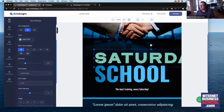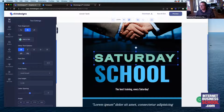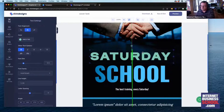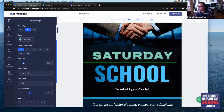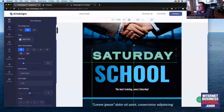Okay. Bang, that's too big. If I want to then just sort of bring that down, that's easy, no problem. I can move things around. Now, a cool thing that ClickDesigns has, I don't know if you can see in the middle of the screen, you see that yellow, green bar that comes up to help you with alignments. So it helps you line up with other text boxes on the screen.